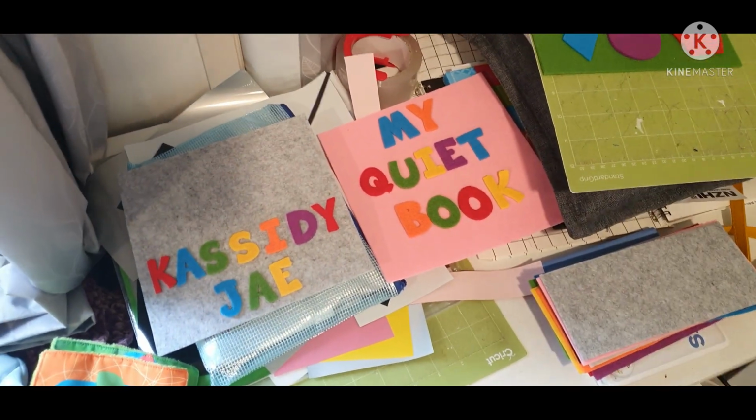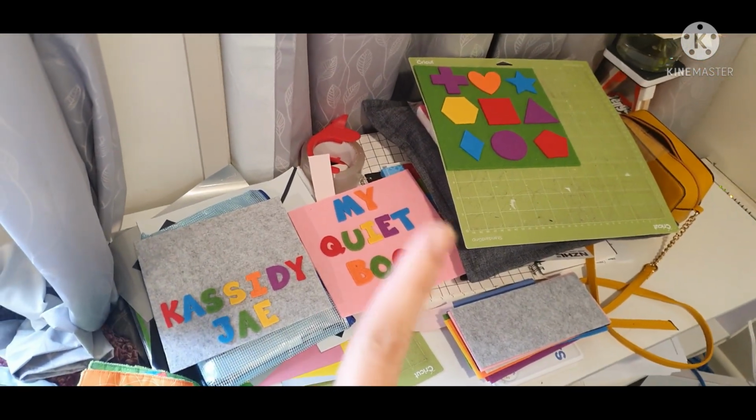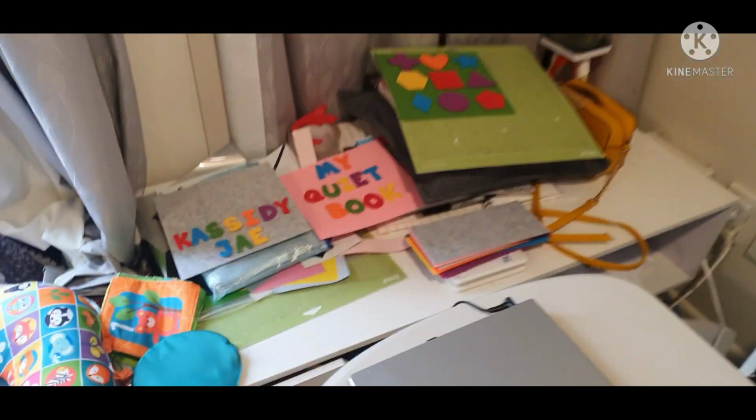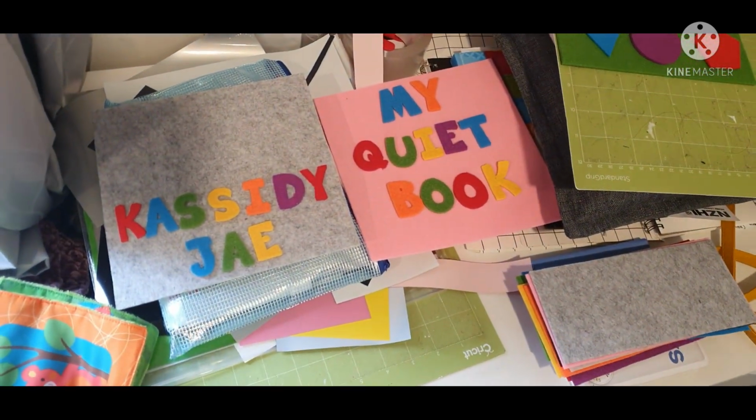So I just finished cleaning the living room. As you guys noticed, I have this busy area here, and it's quite messy because I'm doing a project for my baby. I'm gonna show you. I'm making a quiet book for my baby. These are all DIYs. I'm using my Cricut Maker for all of this. It's made of felt, I mean felt paper.